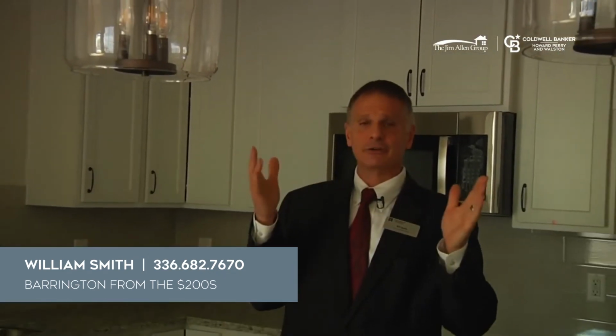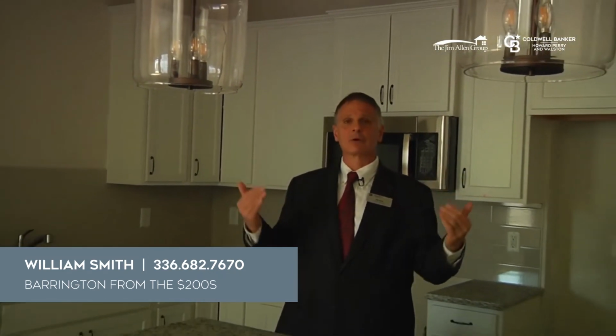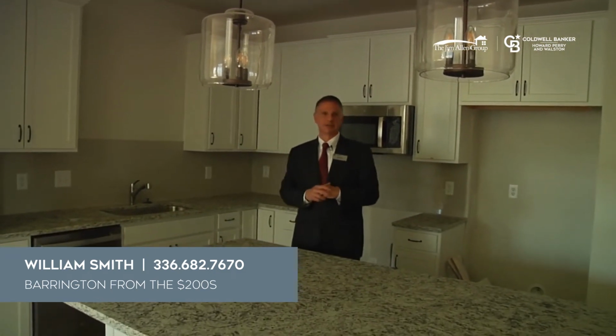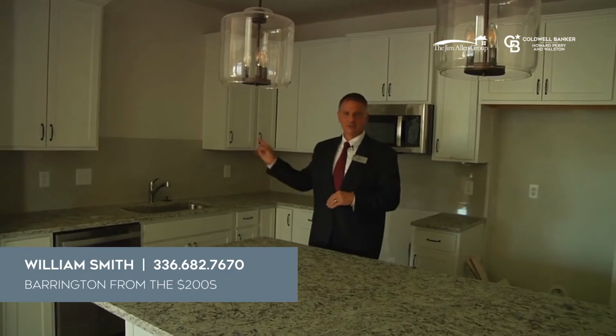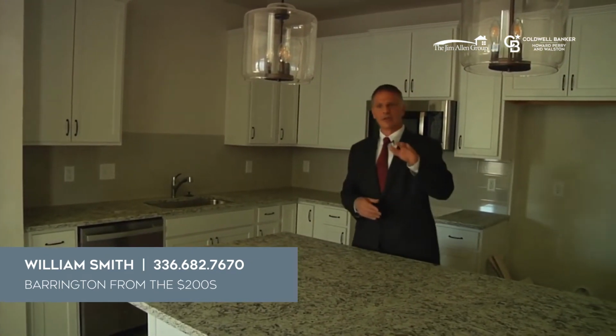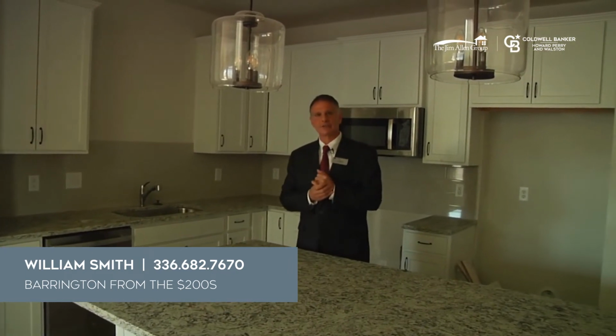They're in the mid to high 300s, and I just had to show you one of the kitchens, even though we don't have power on right now. You can see the beautiful granite tops. You can see the lighter colored cabinets, the backsplash, the stainless steel sink, the stainless steel appliances. There is tremendous value here in these carriage homes.